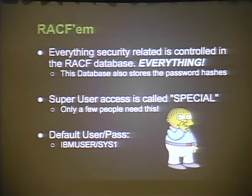RACF is the Resource Access Control Facility. Everything, and I mean everything, security related, is controlled in this one database. It's a monster database. It controls access to users, controls access to groups, controls access to files, controls access to Unix. It can control access to everything. That bpx.superuser is a setting in the RACF database. It also stores the hashed values for users' passwords, and in some instances also holds the private keys for encryption. So one monster database to hold all these things.